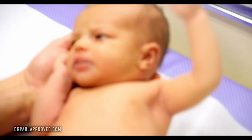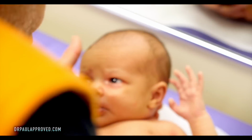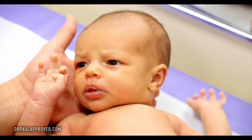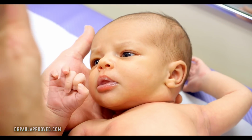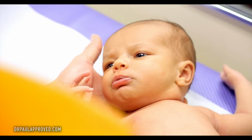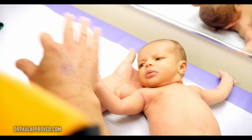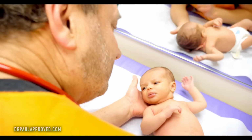Good morning. What you doing? While your eyes are open, I'm going to take a quick look at the red reflex. Perfect. That just makes sure you don't have congenital cataracts or anything wrong in the eyes. And they don't focus real clearly at this stage. So sometimes you'll see the eyes aren't quite working together. That's still fine at a 2-week visit.